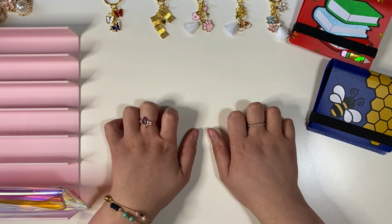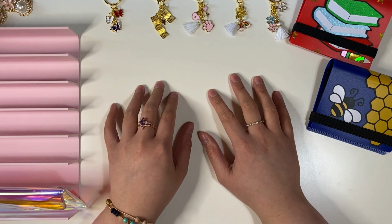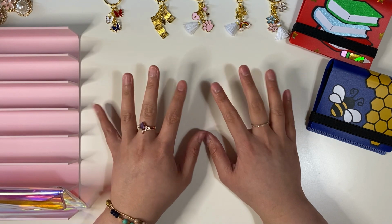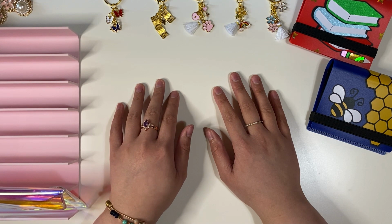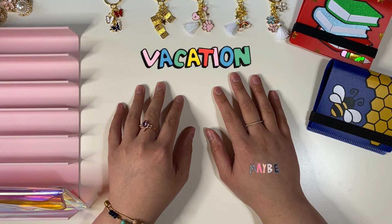Please do not zoom into my cuticles right now because they are rough. I've been holding off on putting on any sort of press-on nails or painting them for a while just because I'm doing a lot of cleaning. I've got a lot of chores to get caught up on. I actually took some days off this week, which I've very, very much needed.